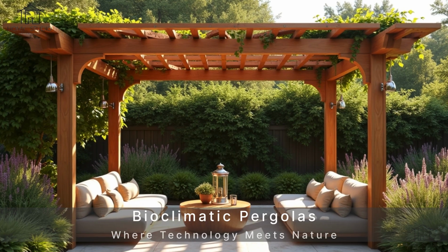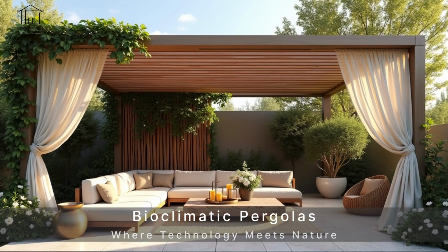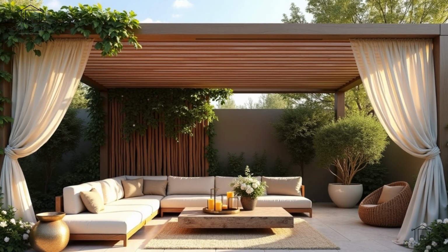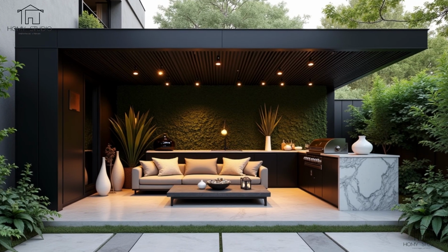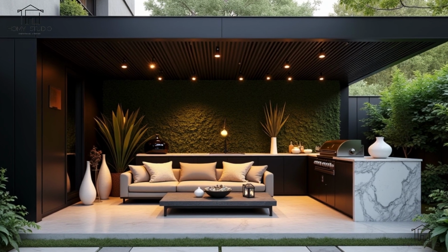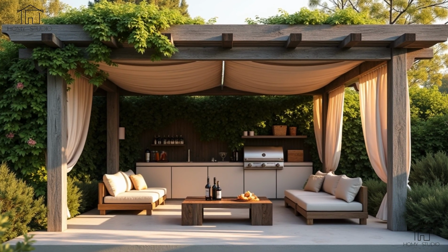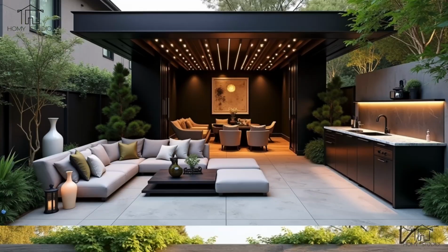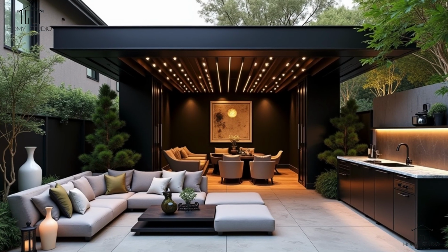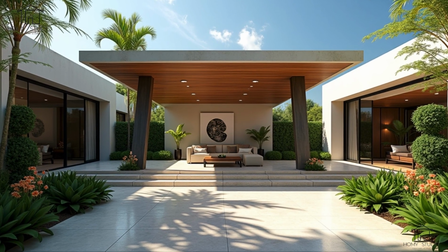Bioclimatic pergolas, where technology meets nature. Bioclimatic pergolas represent the pinnacle of modern outdoor architecture, structures that respond to the environment in real time, blending smart home innovation with natural living. These pergolas are built with adjustable aluminum louvers that rotate based on weather conditions.